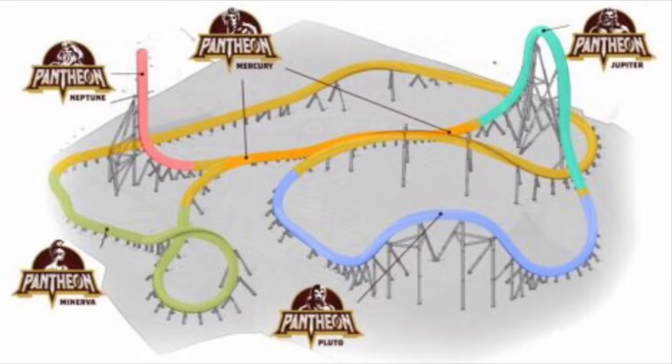After that, you launch out of the station. Then you have a bank turn, another bank turn, what I think is a 0G roll. Then you enter Pluto's side, and after the 0G roll, you have a bank turn. Then you have an airtime hill, another bank turn into the top hat. Then you have a small ejector airtime hill. Then you go into the pink where you head forwards and backwards.